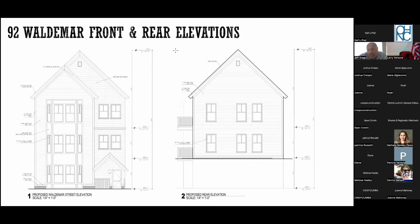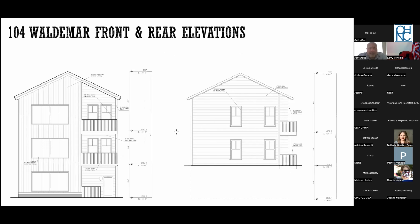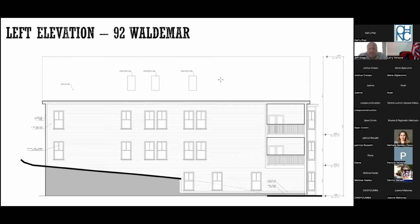This is just our elevations, and you can see front, and you can see some decking and pitched roofs. You can see some of the different designs of the building because we try to put some character to each building. And just continuing on, side and rear elevations and front elevations. This is front and this is rear. And then we're looking at our left elevation.